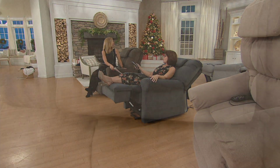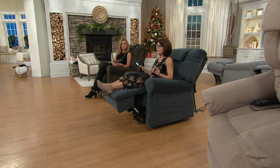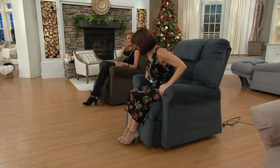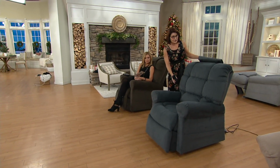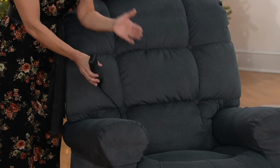But I want to actually show people too the quality that goes into this chair, because not only is it the most luxurious Enduralux fabric, once I get myself out of the chair, I'm going to show you all the technology that's behind it, because what we have here are 9 different sections. Now, we call these biscuits, and there are biscuits that help distribute your body's weight.